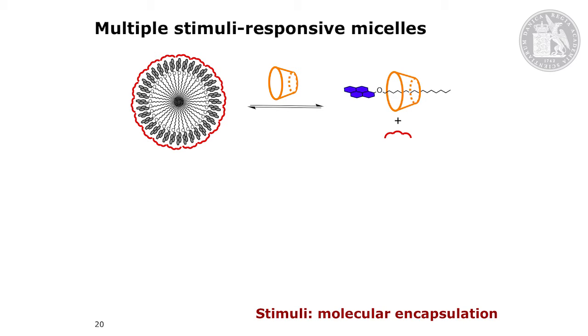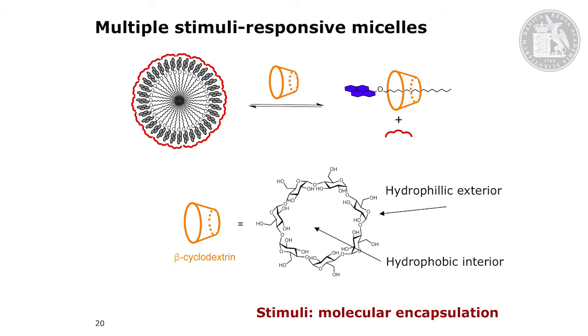Now what happens here is that we have a receptor molecule which is made up of 7 glucose residues, and the inside of this is hydrophobic, the outside is hydrophilic. So what this means is if you have a molecule that doesn't like water, it tends to insert inside this macrocycle. And that's exactly what happens here.